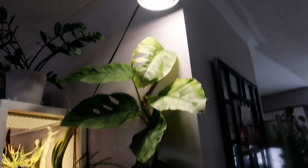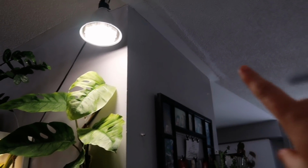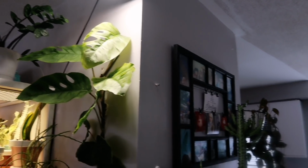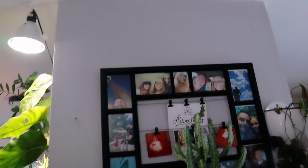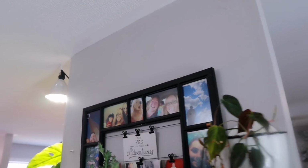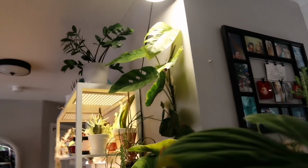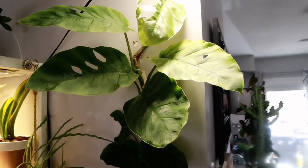Oh, you know what'd be cool, guys? Okay, stay with me for a second. Slight tangent. If I put the light over here or something, I might have to move it frequently. But wouldn't it be cool if I could get the plant to grow across the top here, and then around the corner and across the top of my kitchen? That would be cool. Well, that's a new goal. Okay, sorry, I got a little excited there. I've been trying to figure out how to do this plant, you know?